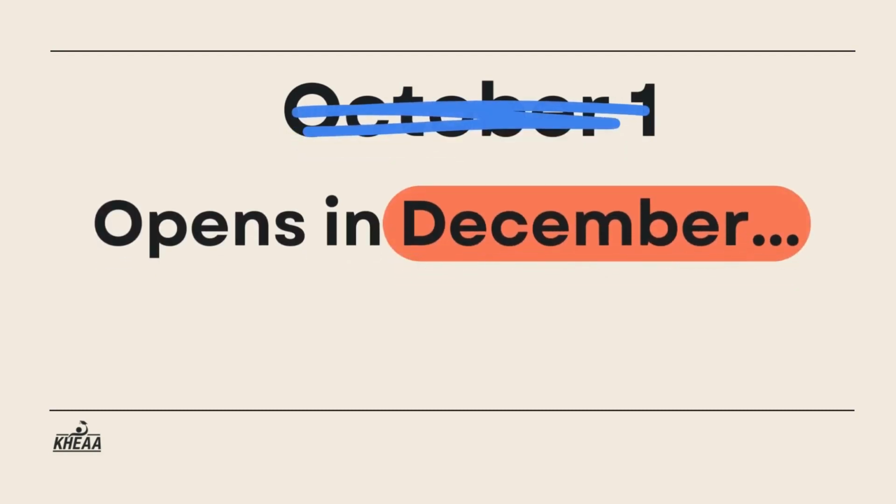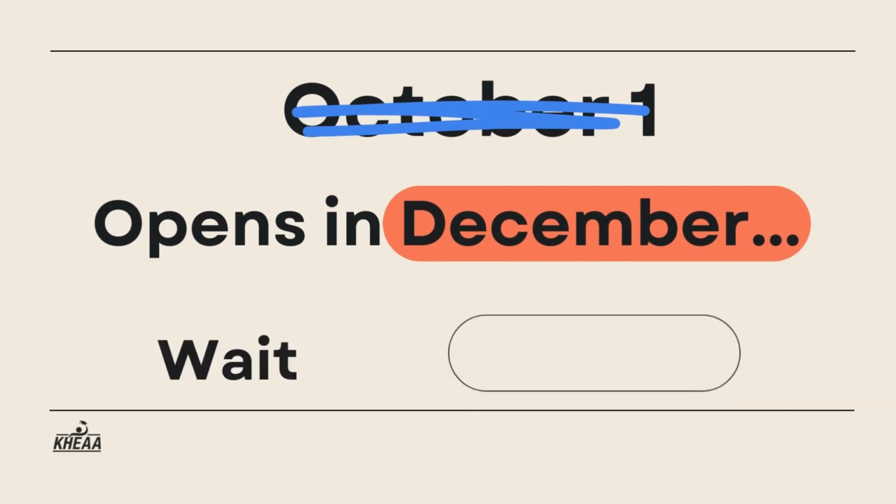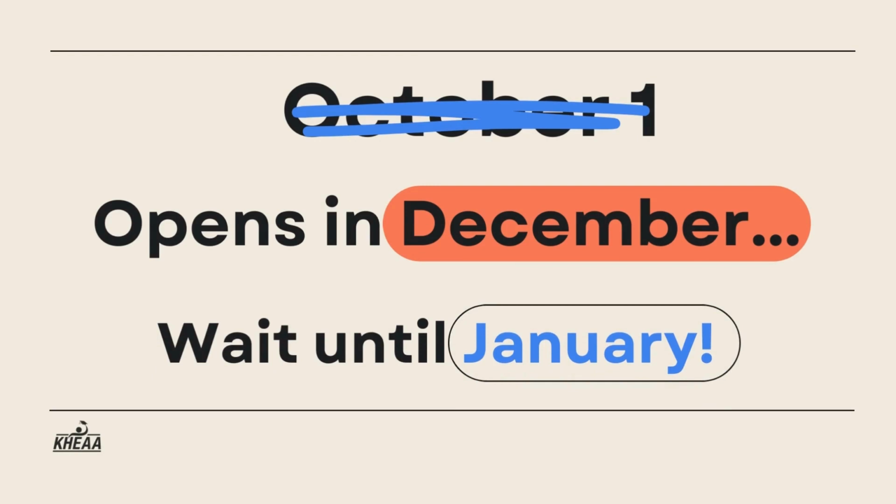We're used to the FAFSA opening October 1st each year, but due to the changes, this year it will not open until December of 2023. We don't know an exact date yet, but it will open in December. It's okay to wait until January to file when you can get help from your school or your outreach counselor.